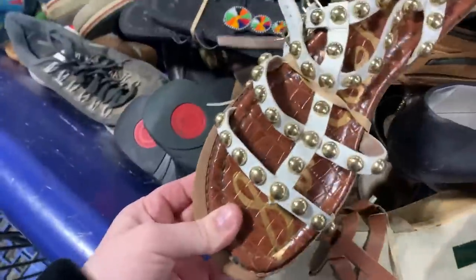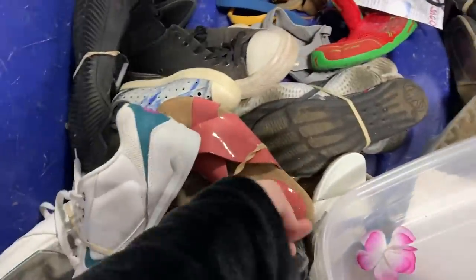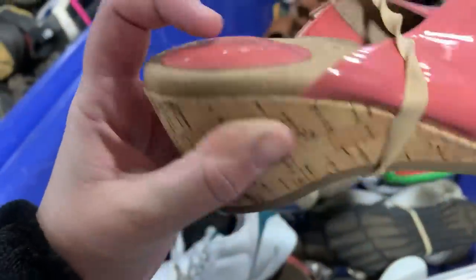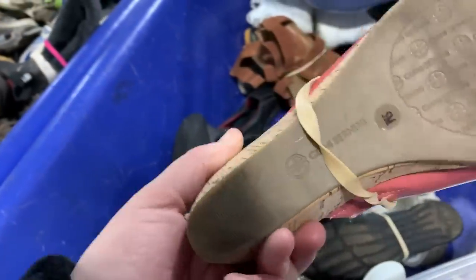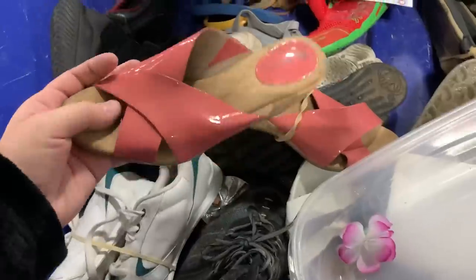Whoa. Not many people in here today. A good thing. Those are tiny. So cute. There's nowhere to go.